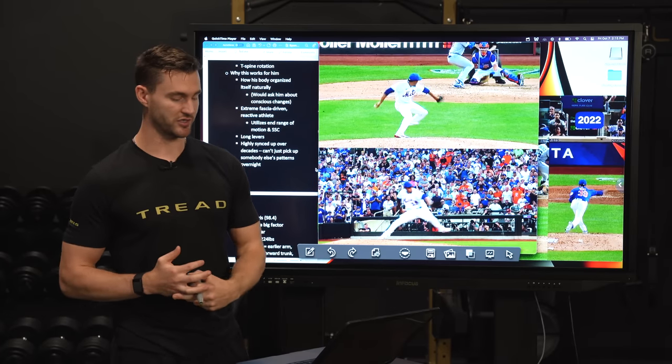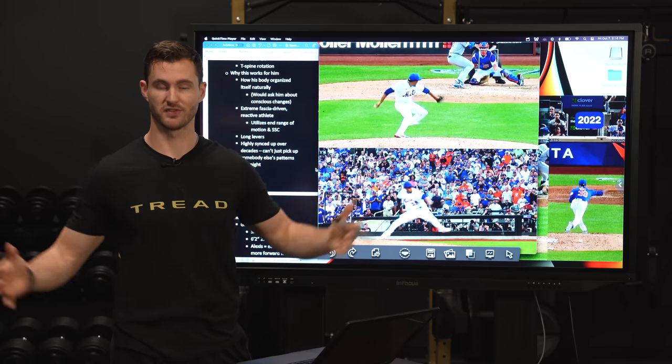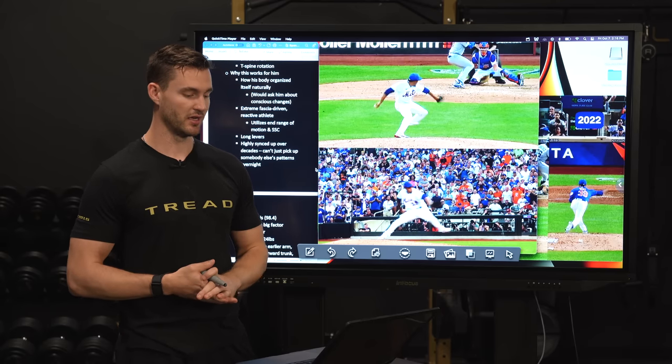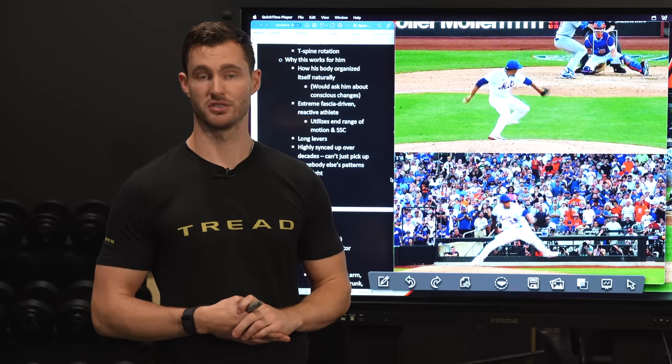He's also got long levers, listed at 6'3". I'd be shocked if he didn't have at least a 6'5" plus wingspan. Obviously very lean, and I would imagine, despite his wiry look, probably very explosive in the weight room.